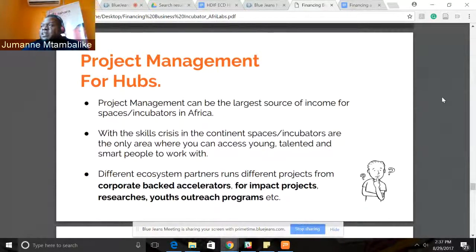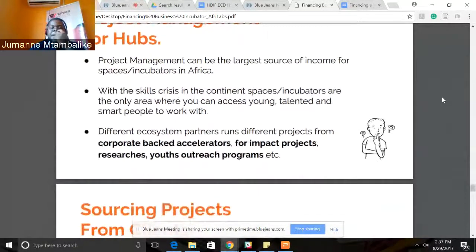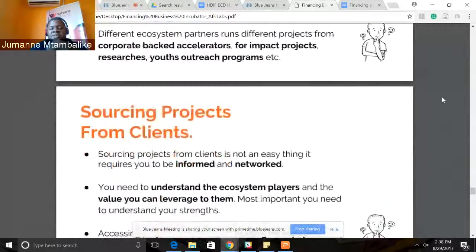So instead of just turning that into some side activity that you do to make your friends happy or your partners happy, you can actually turn it into an actual source of revenue stream and start to think about project ideas and what partners you can source for those specific project ideas. So there are some different ecosystem partners who can help you to be able to do this. But the most important skill you should possess is to know how to source projects from clients.